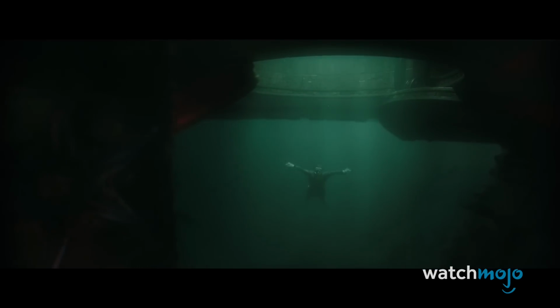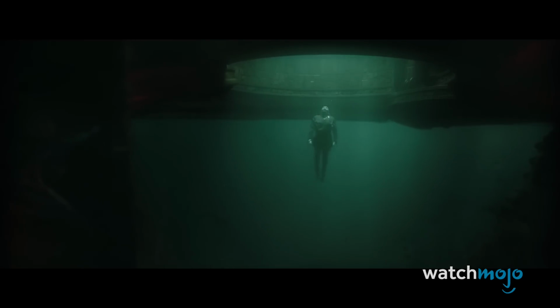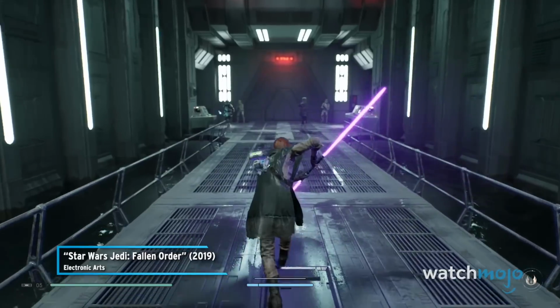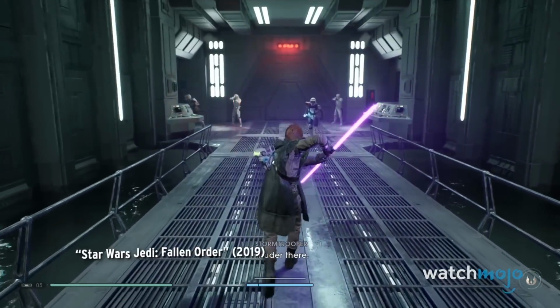And while we're on the topic, it isn't the first time someone used a rebreather to sneak onto the fortress, as Cal Kestis does so in the Jedi Fallen Order video game. More on that later.